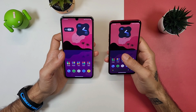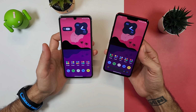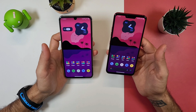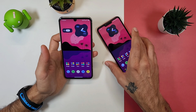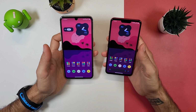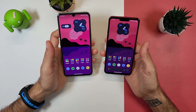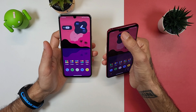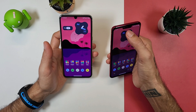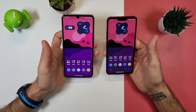As far as speakers go, both of these sound pretty good. The G8 is coming from the age when LG started to do the Boom Sound speakers, to where if you set it on a table, you get that boom sound amplified effect. Now, as far as the way they sound, normally holding them in your hand, the V60 is going to sound a little bit better than the G8, since the G8 does not have a front firing speaker. It is under the display, so it does sound a little muffled on here.